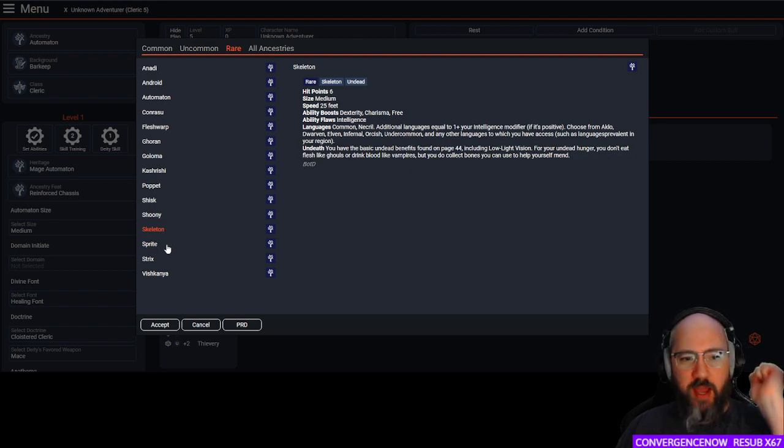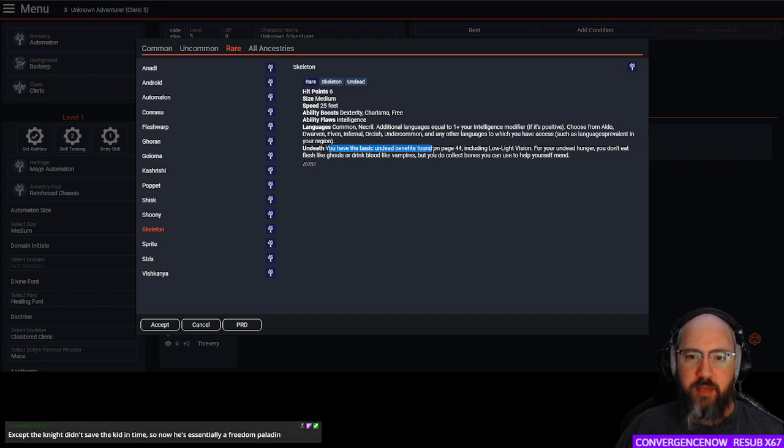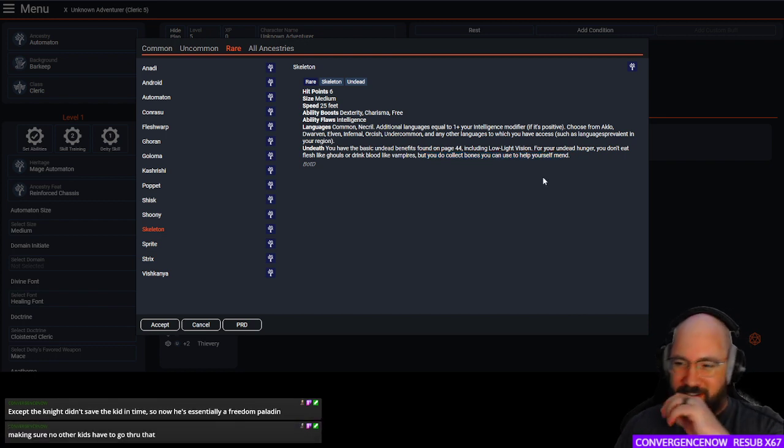Skeleton. Yay! No need to really go into that one. You have the basic undead benefits found on page 44, including low light vision. For your undead hunger, you don't eat flesh like ghouls, but you drink blood like vampires, but you do collect bones to use them to mend yourself.